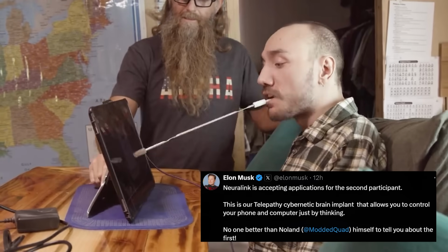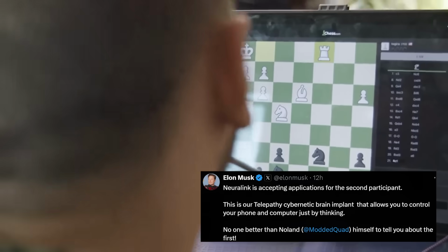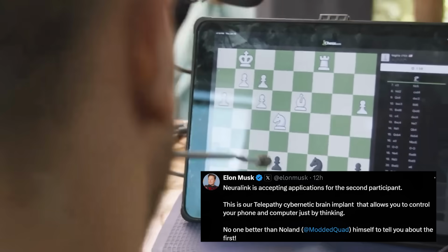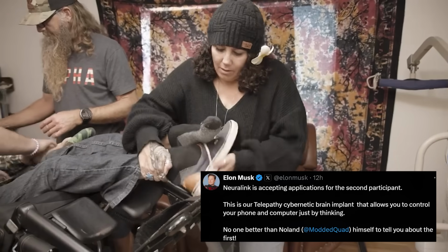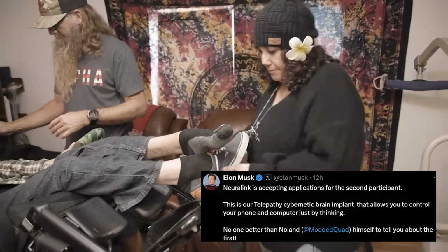Elon said Neuralink is accepting applications for the second participant. This is our telepathy cybernetic brain implant that allows you to control your phone and computer just by thinking. No one better than Nolan himself to tell you about the first.